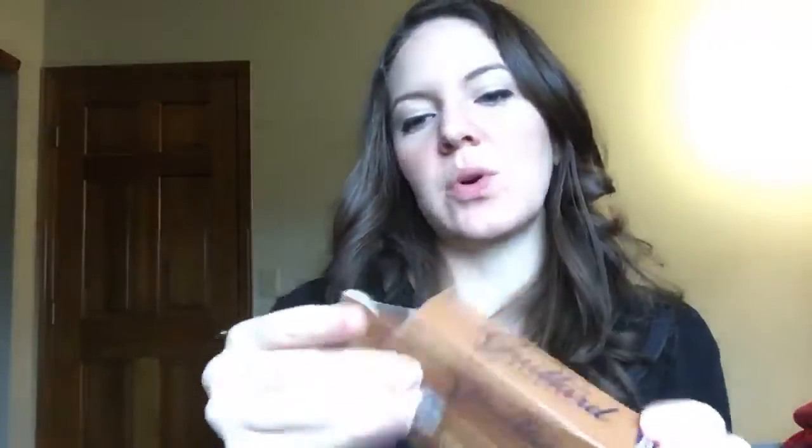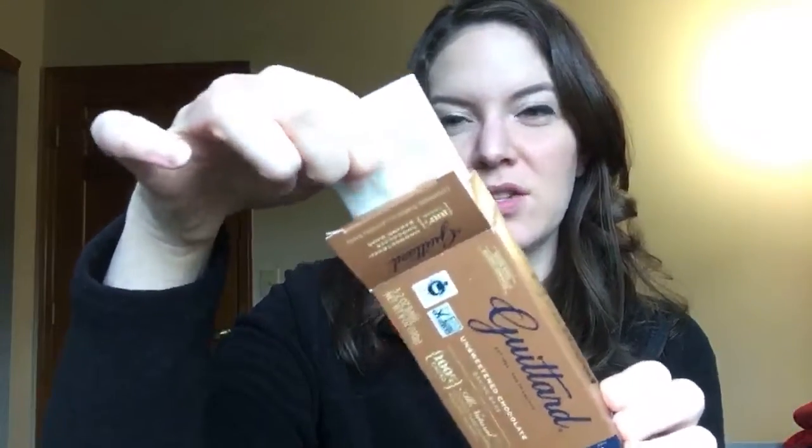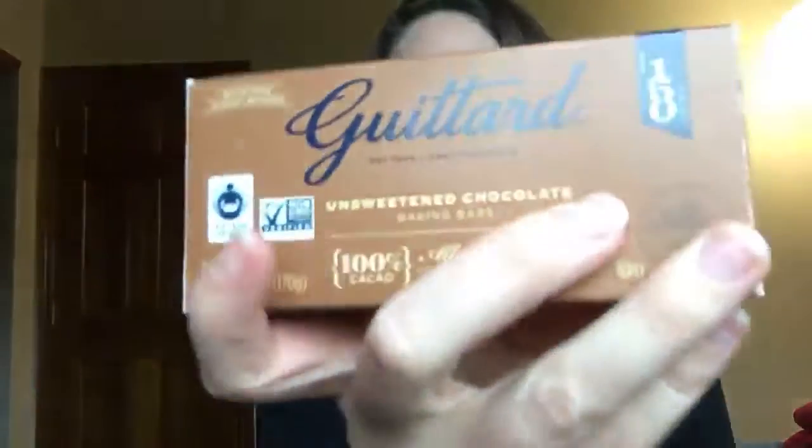And these are the actual bars. They're baking chocolate bars, and they're perforated so you can break off a couple squares or whatever. But the ingredients in here are cacao beans. The end. That's it. There's nothing else in here. So also non-GMO Project verified. That's really a good, important thing to me.